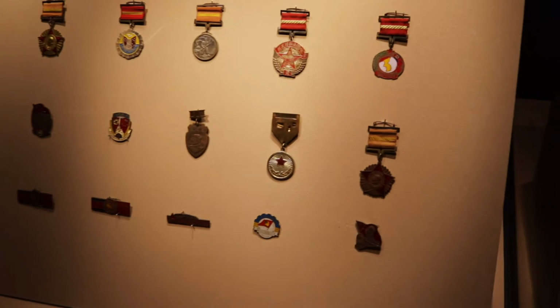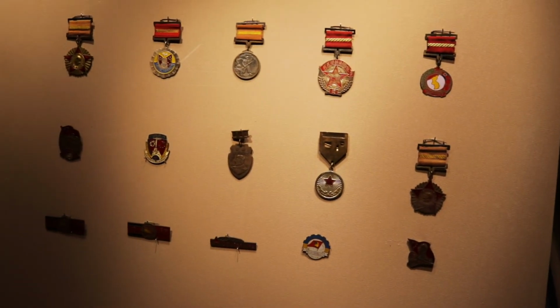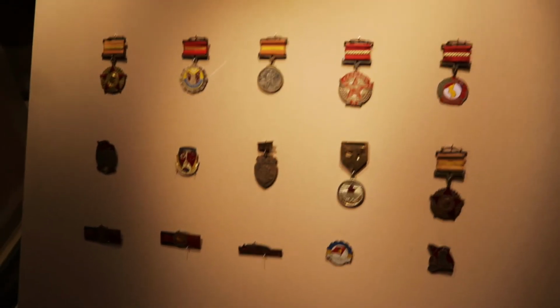So we're now here in the 1931 age. See all these different kinds of badges that were handed out.